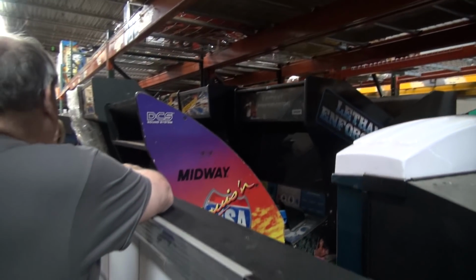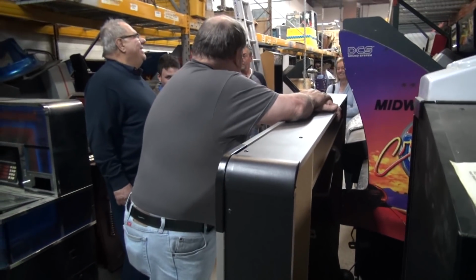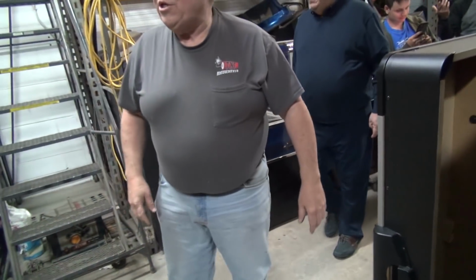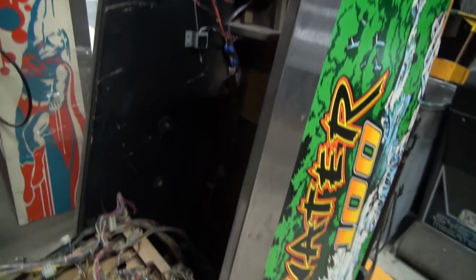How much is this? $100. For you, 125. It works. I mean, I didn't plug it in. It looks like brand new. And this is the Blackwater 100 we saw the parts from, because somebody wanted to see pictures of it. So we brought it down from the second level.